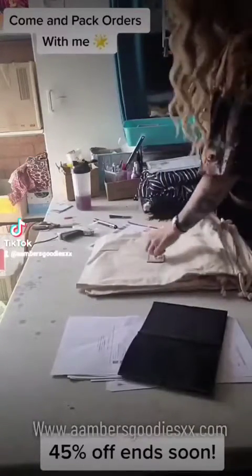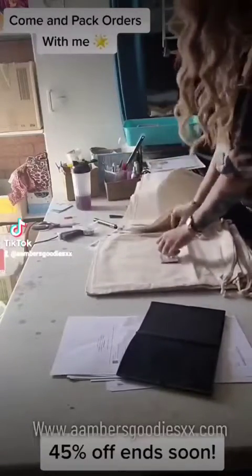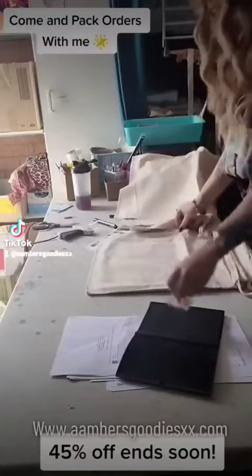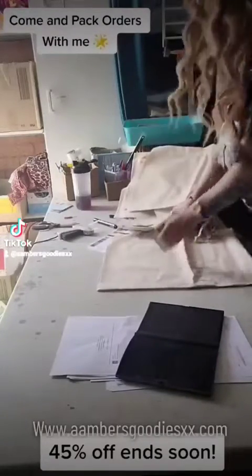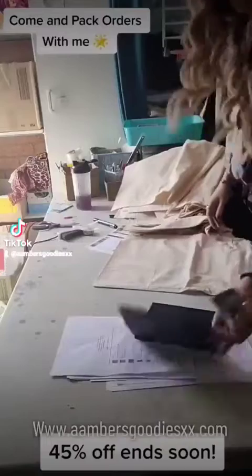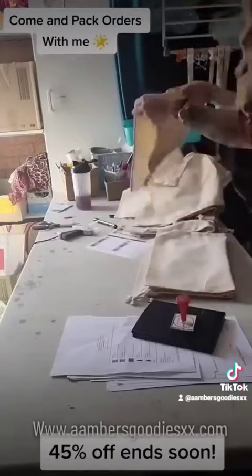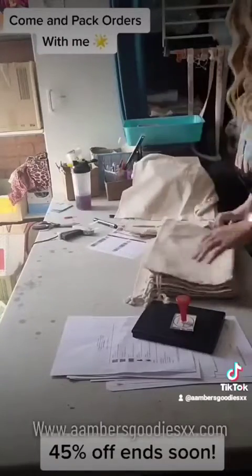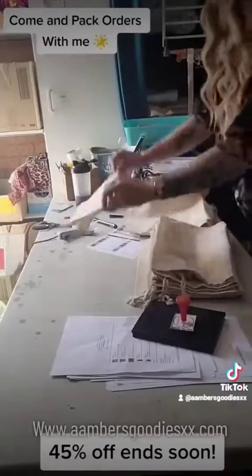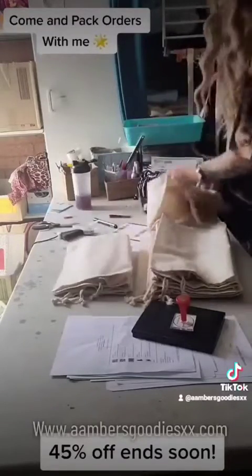Now I just had to quickly stamp some of our eco-friendly reusable drawstring bags because I was running out and I needed some for this order. So I figured I'd just do a couple. These bags are amazing. You can wash your clothing in them so they don't get tangled or destroyed by other clothing. You can store stuff in them. I have them all around my house. They're so handy. Just sorting them into sizes.